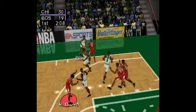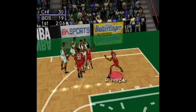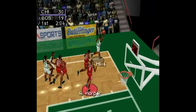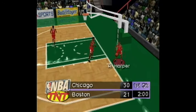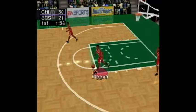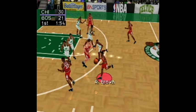Chicago. Inbound pass to Brown. Pass to Billups. To Mills. Fakes it. Puts up the J. All net. 2 minutes to go in the first quarter. The Celtics 21, the Bulls 30.